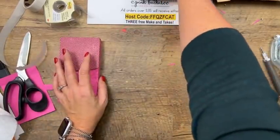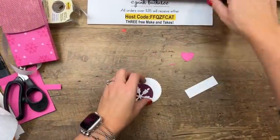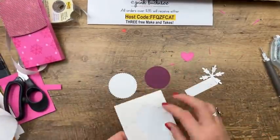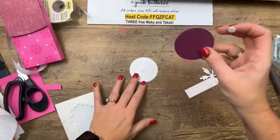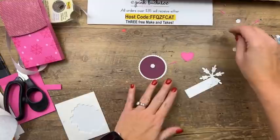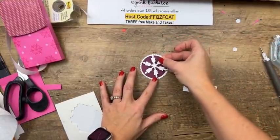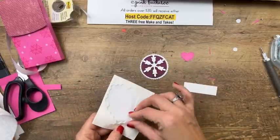All right, last but not least, I've got several things for us to stack up and decorate. Very cute. I have a 2 1/4 inch Rich Razzleberry circle layered onto just a white scalloped circle that's just a little bit bigger. And then I'm going to put a basic white snowflake right there.